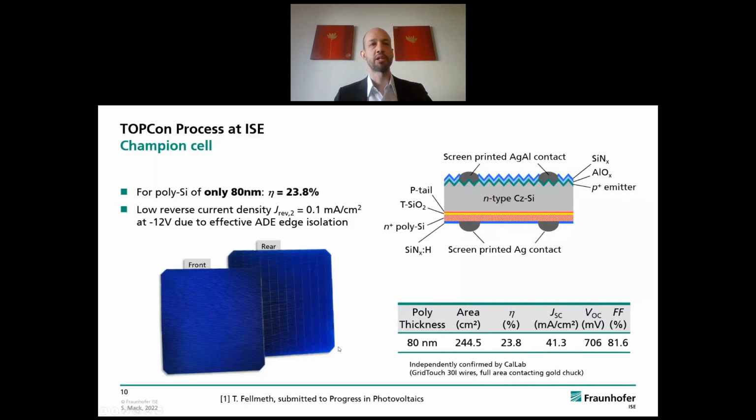Looking at the champion results in our lab for this 80 nanometer polysilicon layer, we were able to make a completely in-house process with an efficiency of 23%. Of course, this is a calibrated measurement by Fraunhofer CalLab using a grid touch unit with 30 wires for the current. And due to the very effective edge isolation in the ADE process, we also have a very low reverse current density of only 0.1 milliamps per square centimeter at minus 12 volts, which means the solar cell is definitely also compatible with solar module assembly.